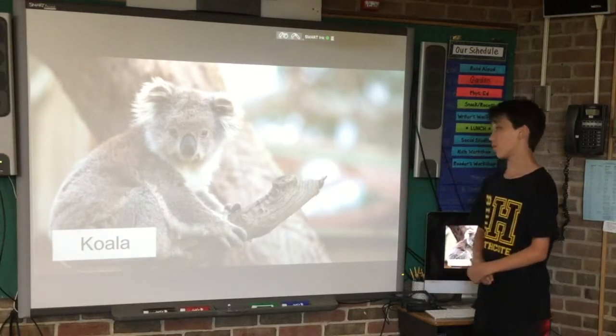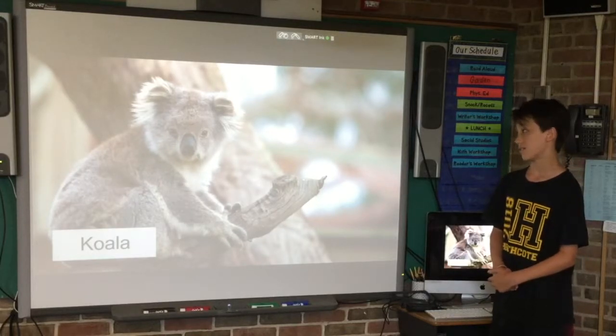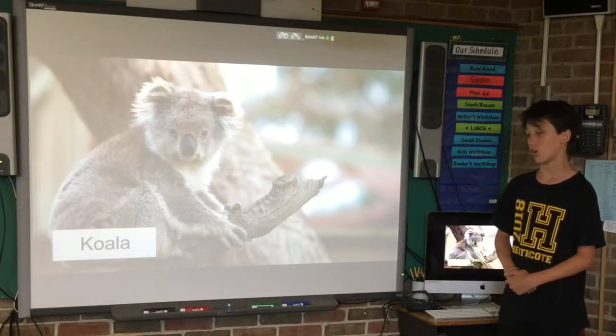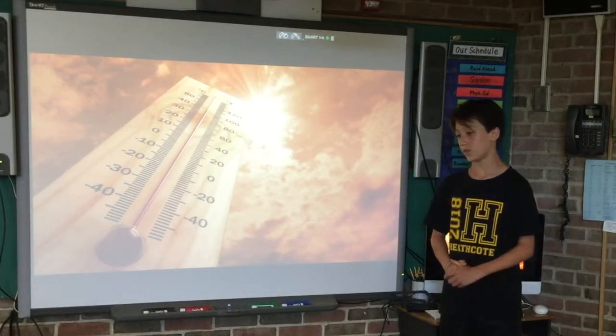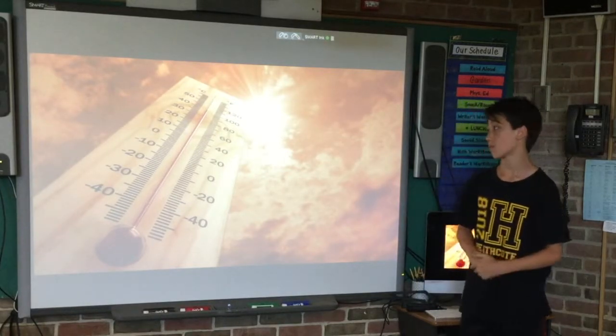And also, when they go to claim a new tree, maybe to have a family, or because the other one's too small, they'll spray a special liquid on it so other koalas know it's taken. Now I have to talk to you about the cool attributes that some Australian animals have, and how Australian animals adapt in tough climates.